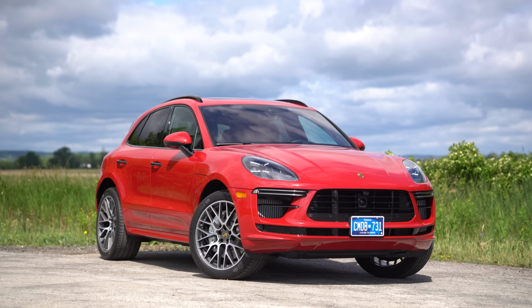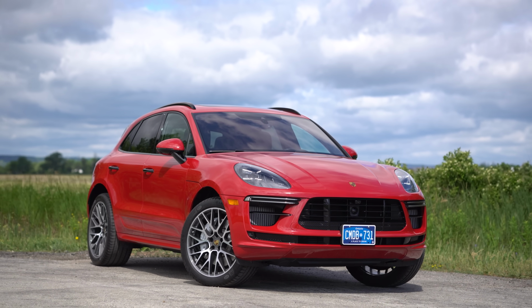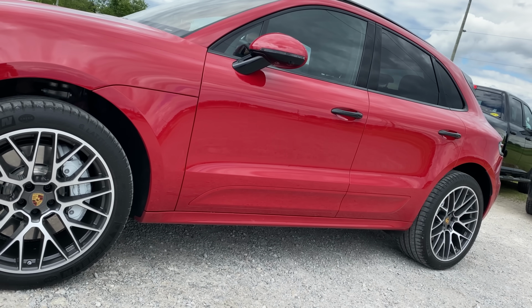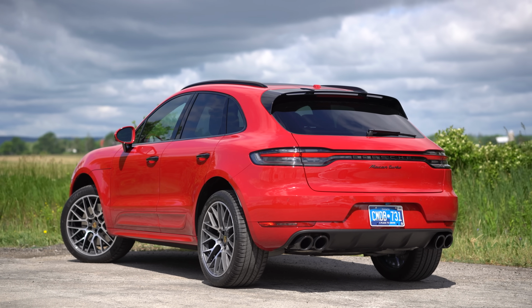So on to the looks. You guys have already watched our Macan S video, so we're not going to focus too much on the overall looks, but the changes for the turbo. For once, we don't have the black body panel at the very bottom of the doors. This one is color matched. Yes, the carmine red on black accents does look fantastic with the black sport exhaust as well.